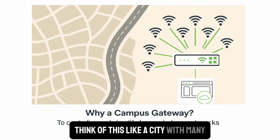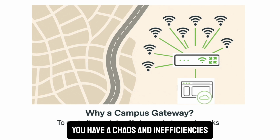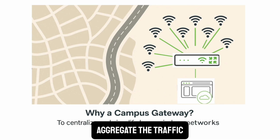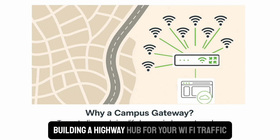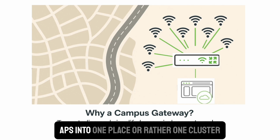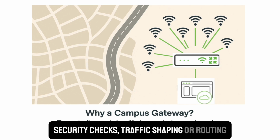Think of this like a city with many neighborhood roads. If every small road is directly tied to handle traffic to every other part of the city, you have chaos and inefficiencies. Instead, cities use highways and central hubs to aggregate the traffic, making long distance travel much smoother. In our network analogy, the Meraki Campus Gateway is like that, a highway hub for your Wi-Fi traffic. It aggregates all the tunnel flows from those APs into one place, or rather one cluster, which means you could have multiple of those, where you can more easily manage things like security checks, traffic shaping, or routing.